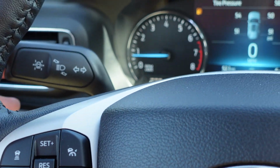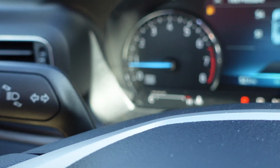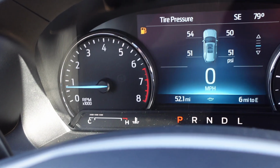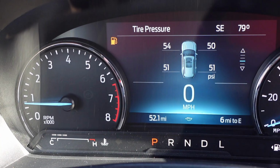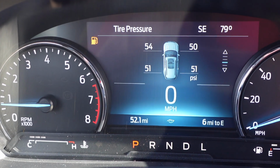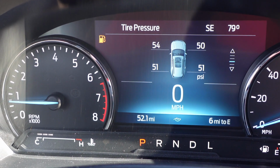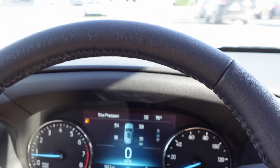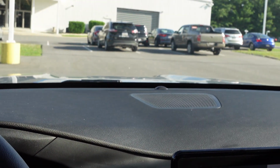You have your turn signal on the back here, and then your lane departure warning options are right here on the back. You just press that button and you'll see that it's changing there in the middle. On your digital tachometer or speedometer there, you have speedometer on the right hand side, tachometer on the left hand side, and then right in the middle you have that configurable screen right there. Let's jump on the Honda Pilot now.